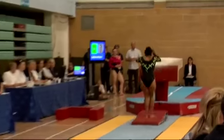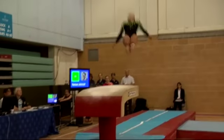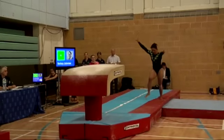And Serena's second vault coming up here. And there we see her perform a straight Tsukahara vault, slightly offline on the vault, but managed to hold a nice straight body shape in the air.